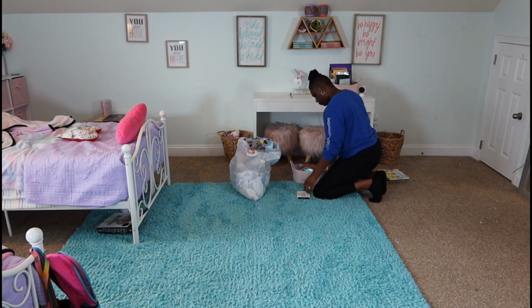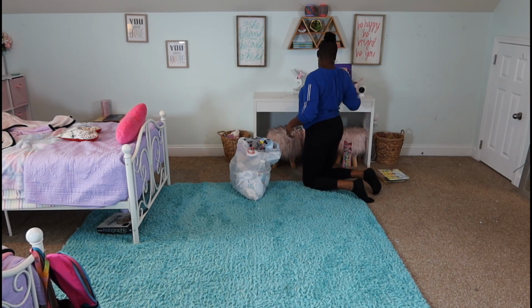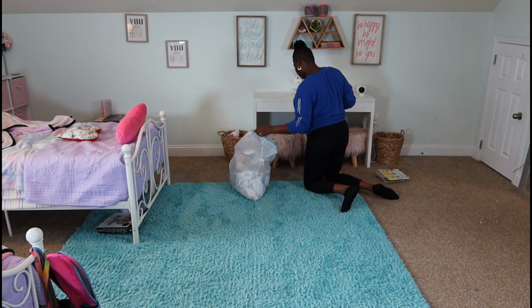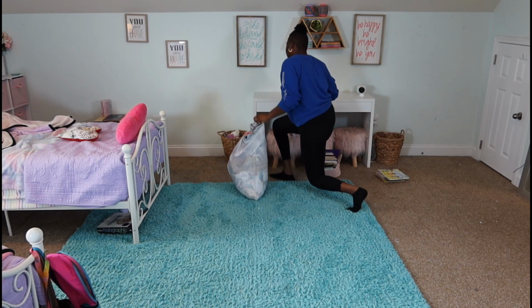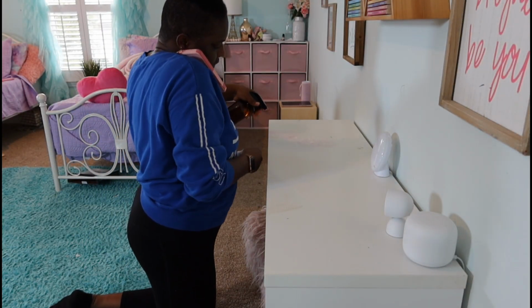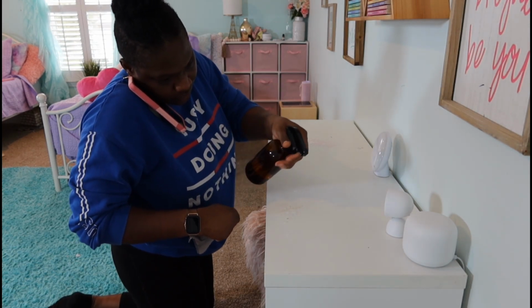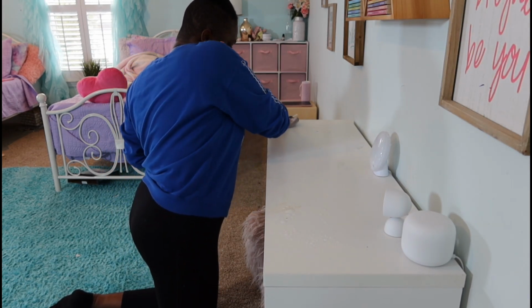But back to purging and decluttering. You see me doing that in the baskets that were on top of their desk, just getting rid of any unnecessary things that are bogging down these baskets that shouldn't be in there. And just to help them be a little bit more practical with the things that they have on top of their desk. I am now going to get their desk wiped down so that they have a clean space to craft and create. And yes, I am just thrilled to have this done.